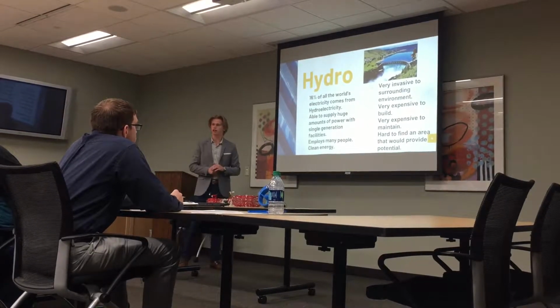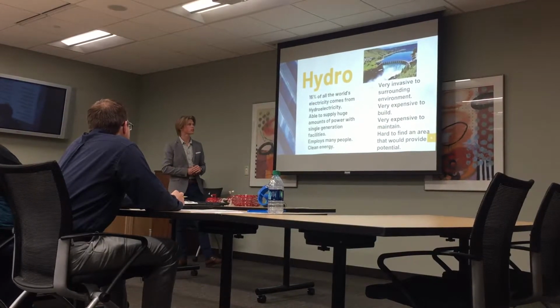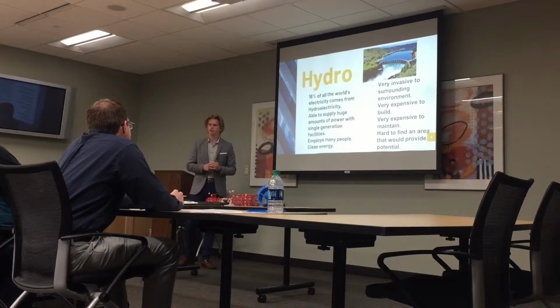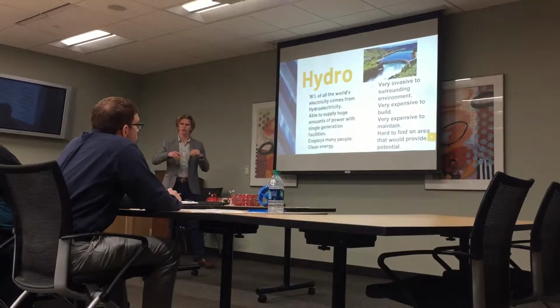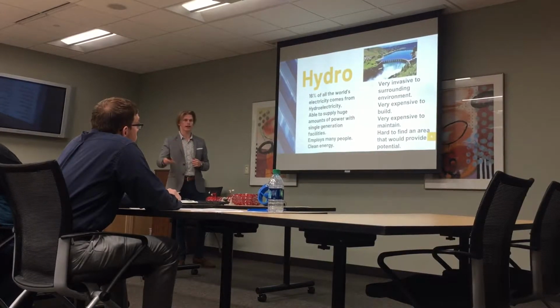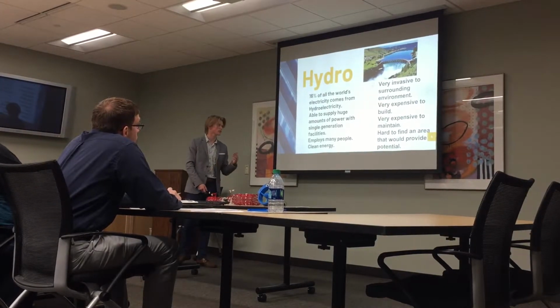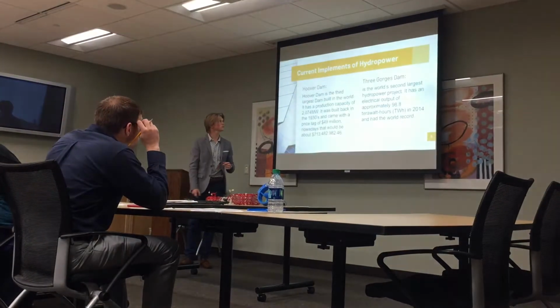The dams that are created are able to supply a huge amount of electricity to vast areas. However, it's very invasive to the surrounding environment. Creating a dam floods areas, creates new habitats, displaces people, animals, trees, all sorts of things. However, it does employ tons of people in its facilities.